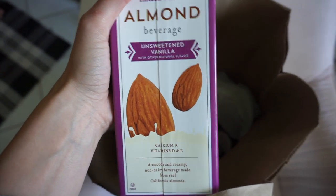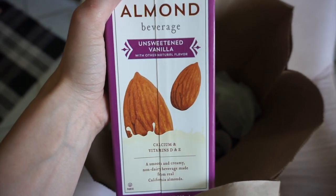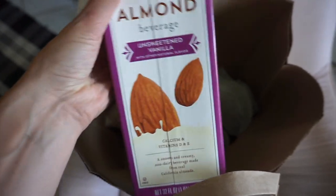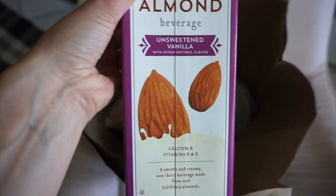What else? Let's see. I got this almond beverage. This is the unsweetened vanilla. I go through these so quick because I use these all the time in smoothies and my coffee and stuff. So I really like that one. I'm not loyal to one almond milk, so whatever I find, I just get these.